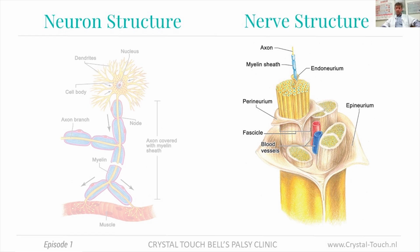That's how it works. So as you can see here, the construction is very similar. There are also a couple of blood vessels. One is a small artery, which is called arteriola. The other one is a small vein, which is called venula. And these two are very, very important for the normal functioning of the facial nerve.